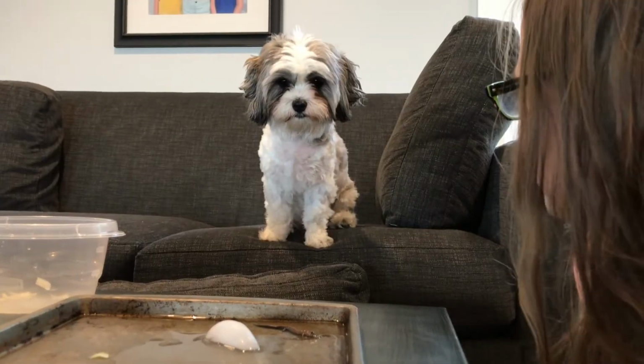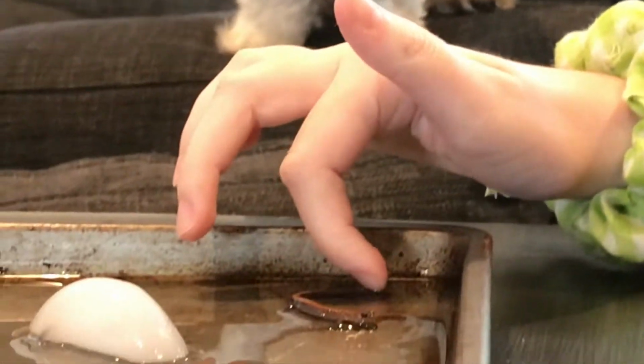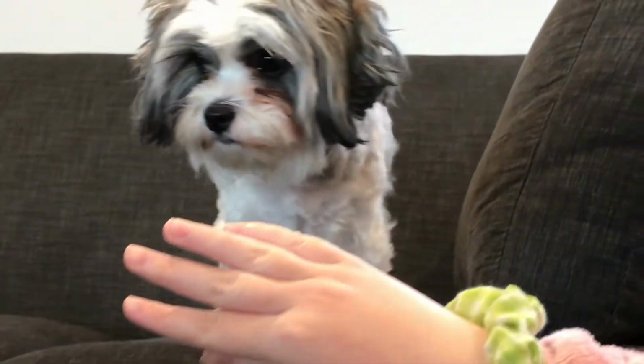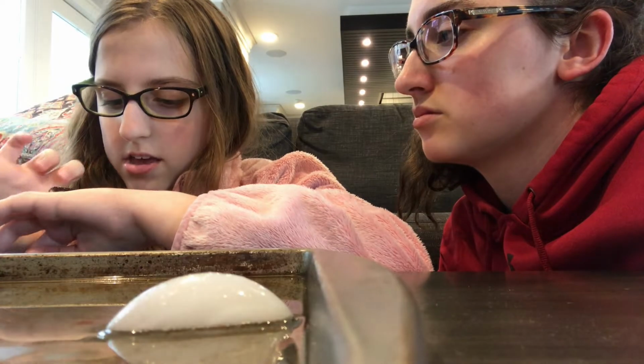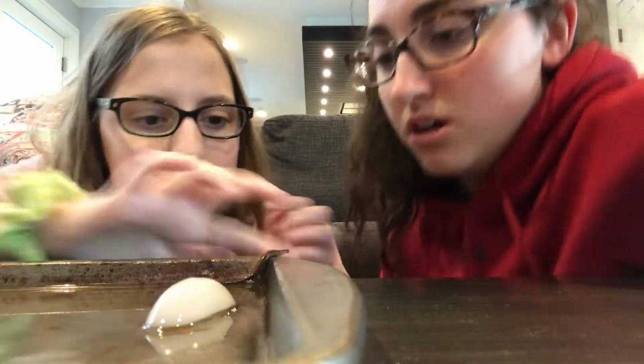We named the salamander Clementine and life was still good because she was safe. We kept her out of Stella's sight. Ew, ew. Did she do that? Oh. She dead? She ain't moving.